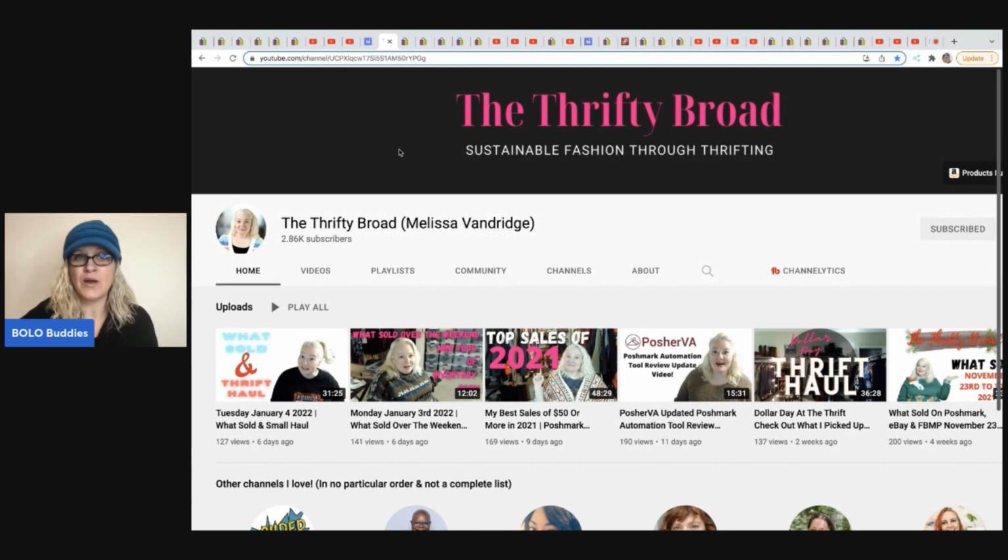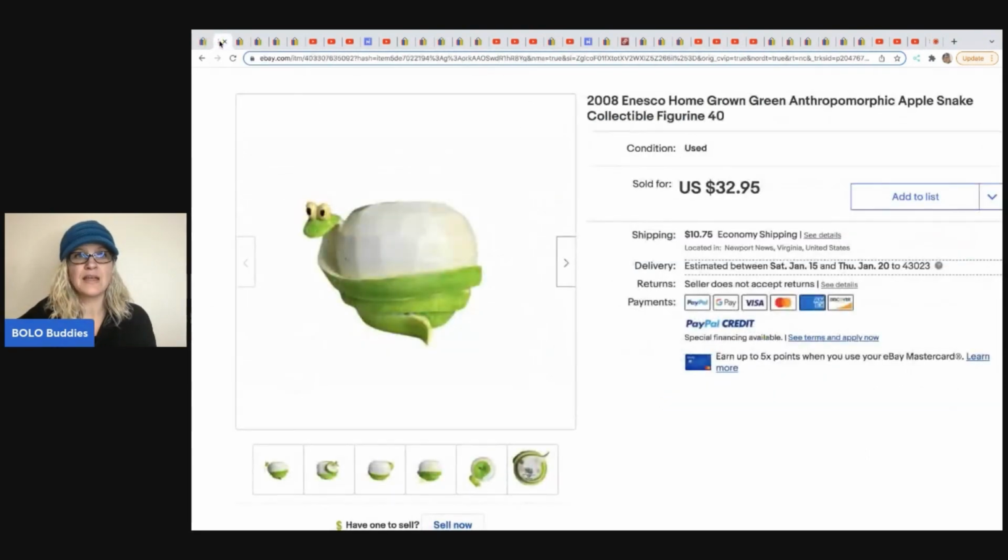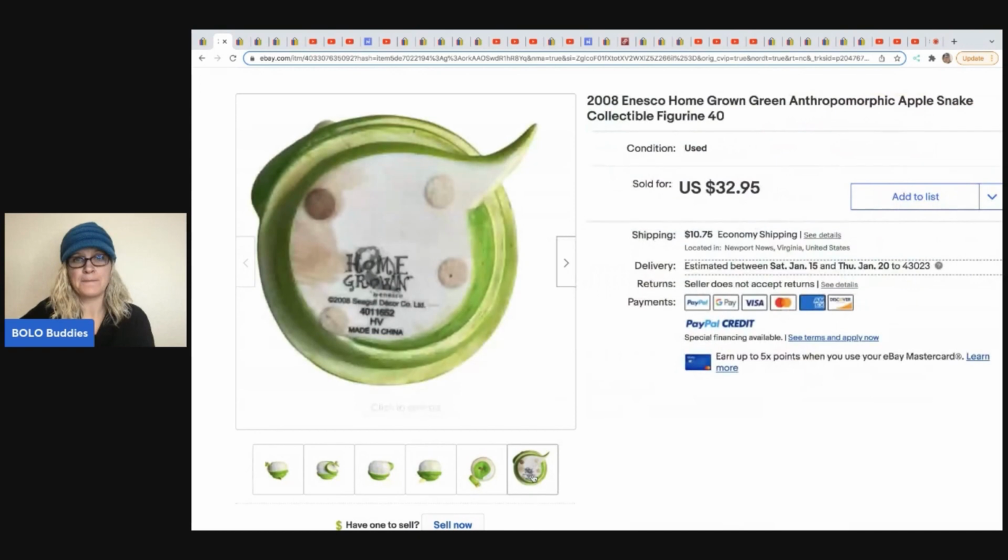All right, you guys, are you ready to see the 6 items? Again, you're going to tell me in the comments which item you think was sold by the Goodwill that sells on eBay. The first item is this Oneida Community Plate Silver Plate Flatware. It sold for $89.99 plus shipping. The next item is this Insco Homegrown Green Anthropomorphic Apple Snake Collectible Figurine from 2008. It sold for $32.95 plus shipping.